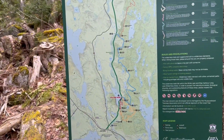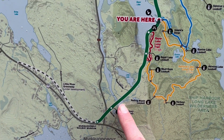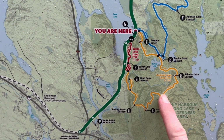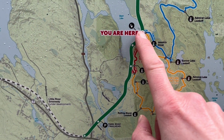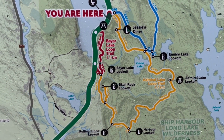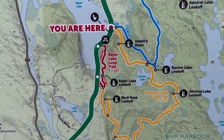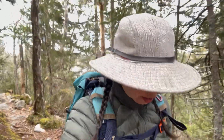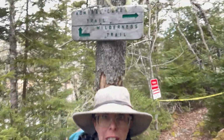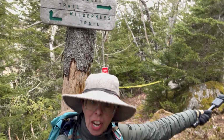So I've just reached the second place where you can access the trail. I'll give you a really quick look at where we were. We started down here, and I've walked along the rail trail past this first area where you can access this trail, and we're here, so we're going to start walking up. And if you look closely, you can see the contour lines are very tight, so this is going to be a pretty steep trail. But yeah, I've just come up to our first and maybe only sign that tells us which way to go, so we're taking that trail.